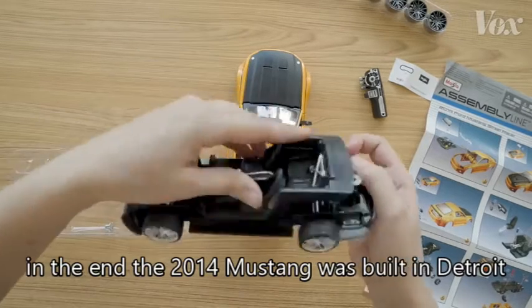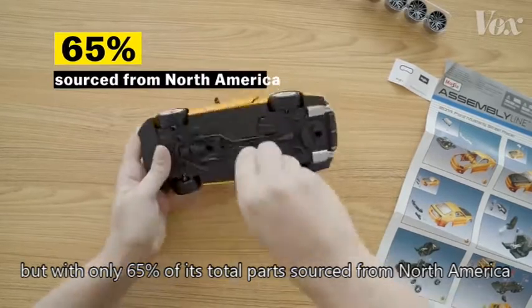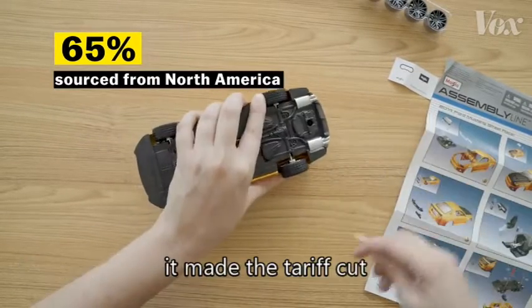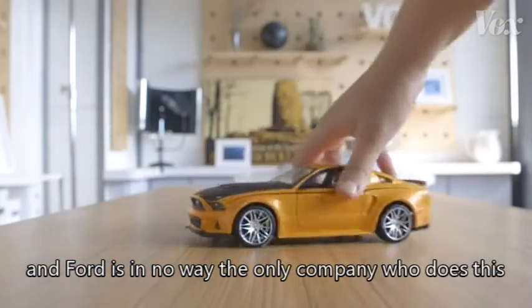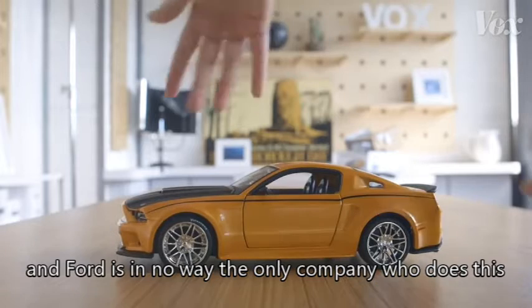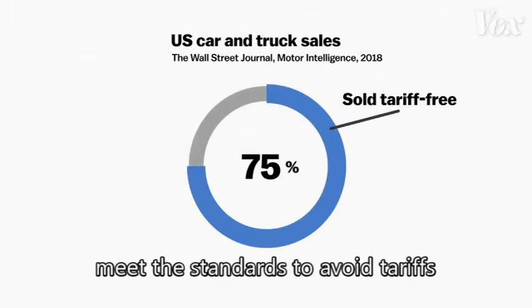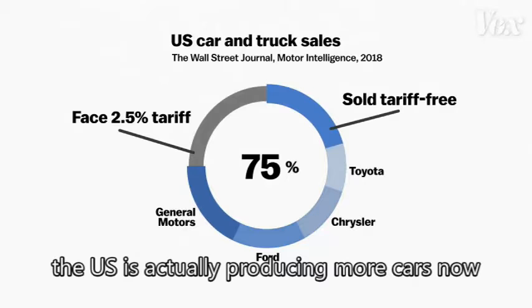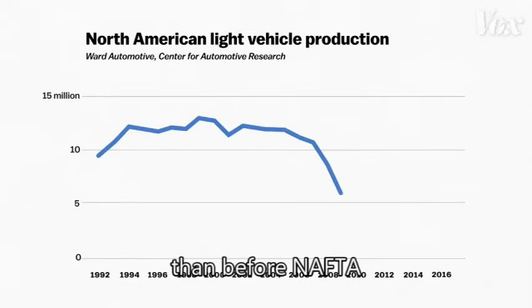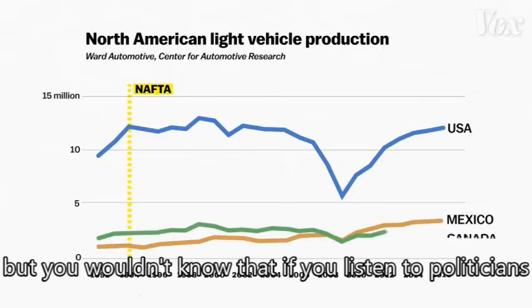In the end, the 2014 Mustang was built in Detroit, but with only 65% of its total parts sourced from North America. It made the tariff cut. And Ford is in no way the only company who does this. About 3/4 of the cars sold in the US meet the standards to avoid tariffs, including most cars produced by the top 4 auto brands. The US is actually producing more cars now than before NAFTA. Same for Mexico and Canada.